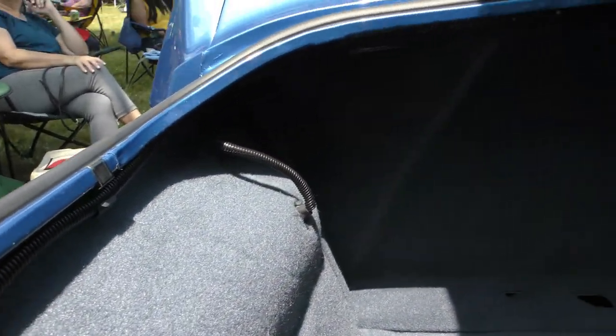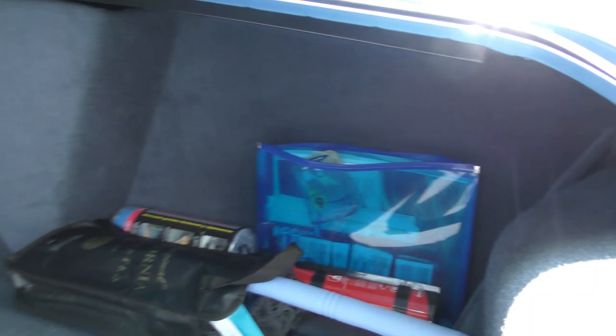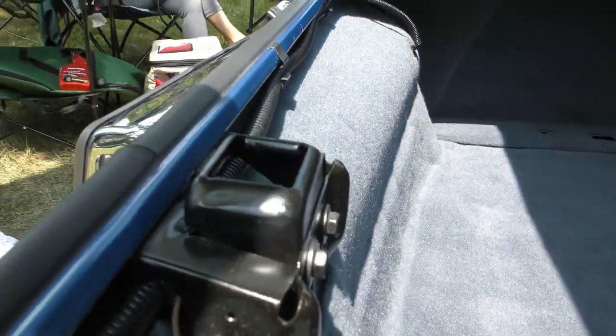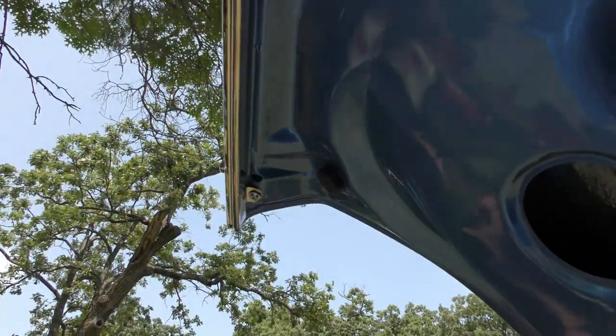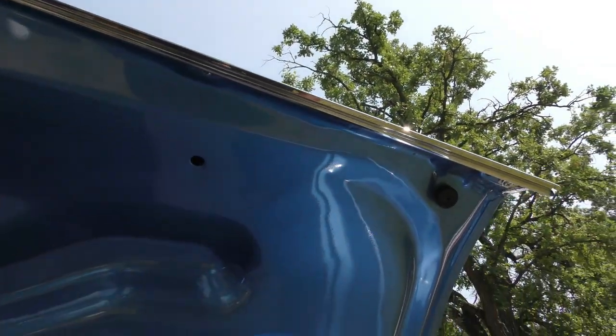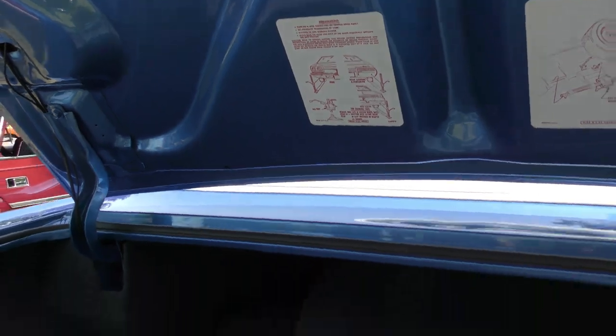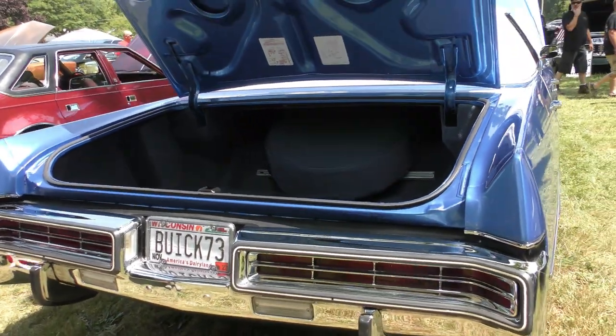Woo-wee! Look at this here. Wow. My first car was a '72. You're talking about going through a car? Really, look at this. My God. This is one of the cleanest ones I've seen, I'm telling you, in a very, very long time. Look at that. That is very, very nice.